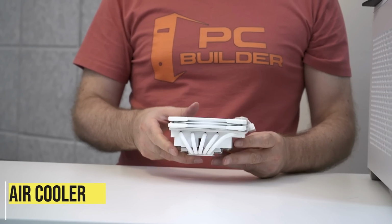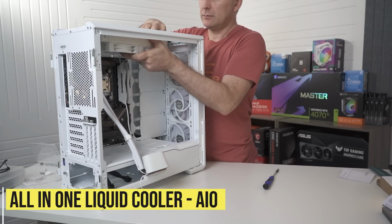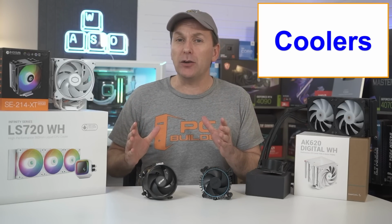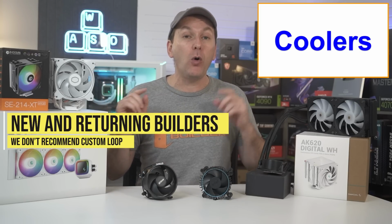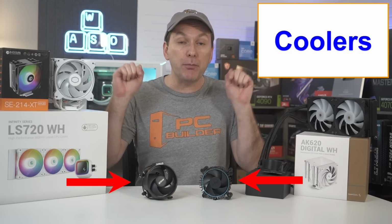Now you can do that with an air cooler, an all-in-one liquid cooler, also called an AIO, or a custom-built liquid loop cooler. If this is your first PC build, or your first in a while, I recommend skipping a custom loop cooler and going straight for either an air cooler or an all-in-one liquid cooler. Note that some Ryzen and Intel CPUs come with included boxed coolers.